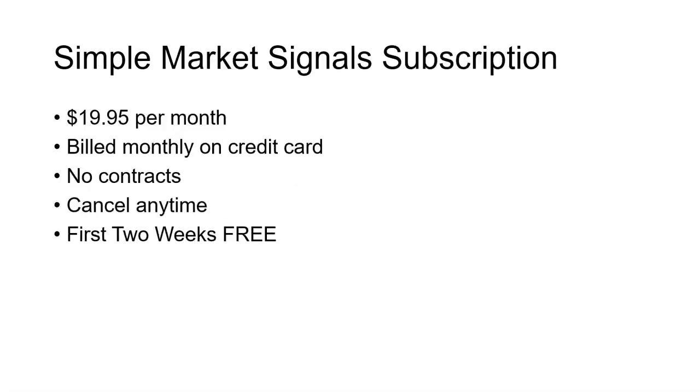A subscription to Simple Market Signals is just $19.95 per month. It's billed monthly on your credit card. There are no contracts. You can cancel anytime, and your first 2 weeks are free. So we give you the first 2 weeks so you can take a look at the newsletter and see what we do. If you don't like it, you have plenty of time to cancel without being assessed any fees at all. So we have made this as risk-free for you as possible.